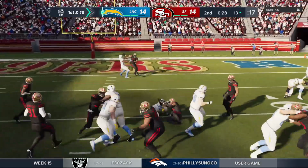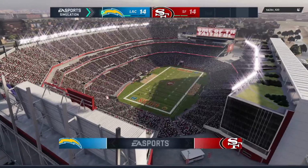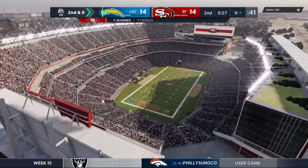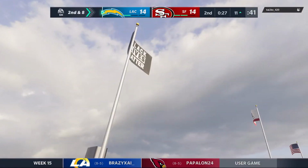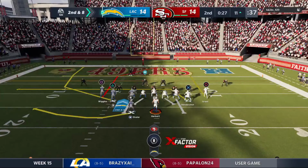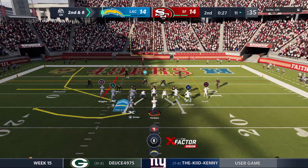Here is Eckler, and he'll be taken down here at about the 11. Now the Chargers will use the second of their timeouts as they'll stop it with 27 seconds remaining here in the second quarter. The last run got a couple. Here's 2nd and 8.